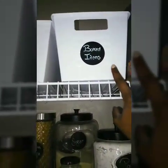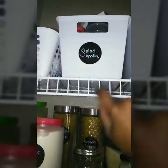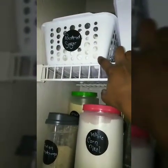The next bin over, I have boxed items for different things like macaroni and cheese and things like that. This one is all salad supplies, and this bin right here is for my powdered sugar.